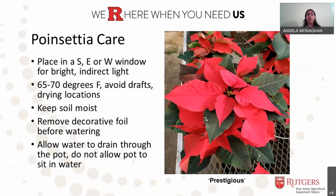And you also want to avoid drafts and drying locations. So next to a fireplace might be beautiful, but it might not be the best place for your poinsettia. You also want to keep the soil moist, not wet, but moist, so about 1 to 2 inches below the soil line is what you want to test. If that feels dry, then you should water your plant.